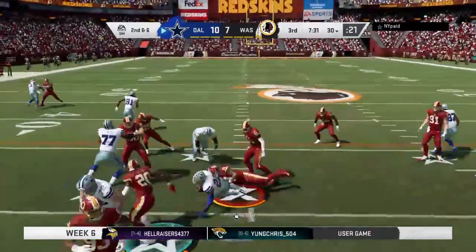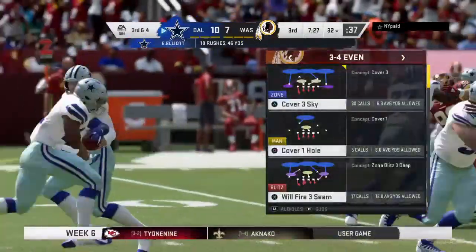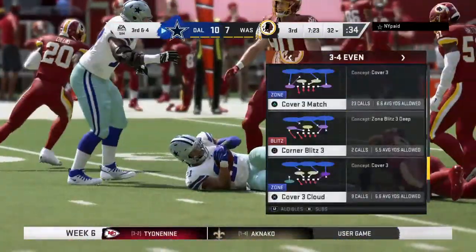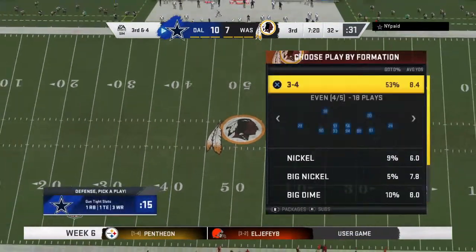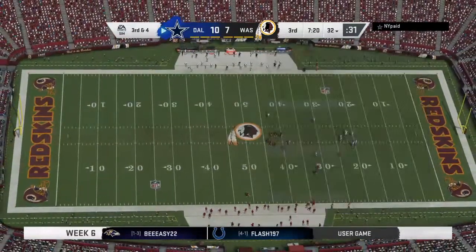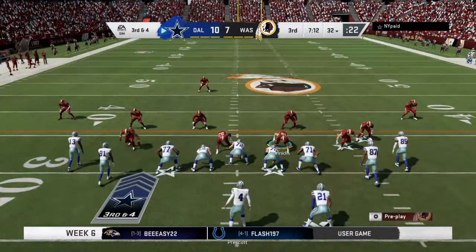10th carry now for Elliott. And he'll scratch out only about a yard up to the 32. And the big fella stuffed that one up in a big way. I think doubling him has to be a priority because you can't move up to the next level if you don't take care of him first. And it looks like we've got a dime set here defensively. 6 DBs in the game.